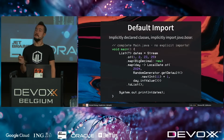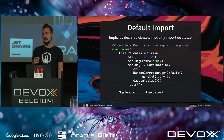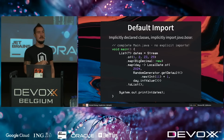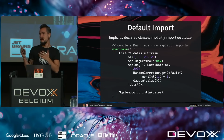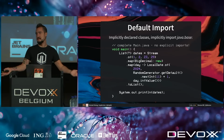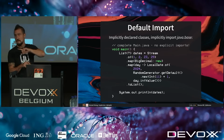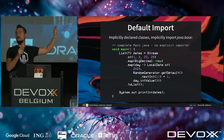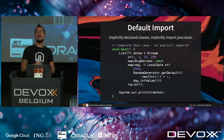Can I customize the default import? No. The compiler just says, okay, when you don't have a main class around this, you're probably doing simple-ish stuff, and for that you need java.base, and that's it. What you can do, of course, is write on top import module java.xml. That works. But there's no way to tell the compiler to always import these three modules. That does not work.